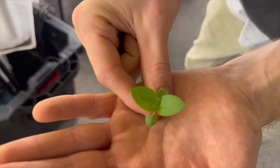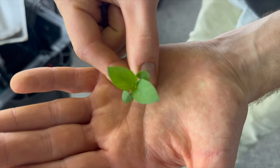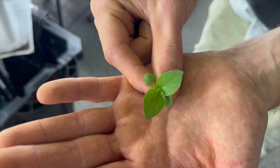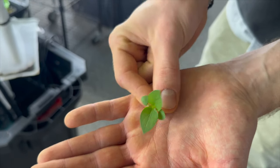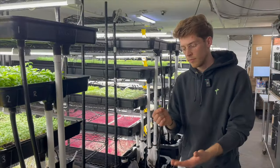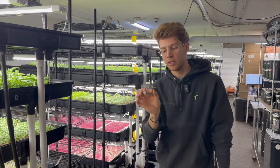This is one of my favorite varietals. That's the Thai basil. I just love that so much. It's so hard to find Thai basil in grocery stores, but for that cuisine, it's essential, you know? And it's very tender, right? Yeah, which affects the shelf life.